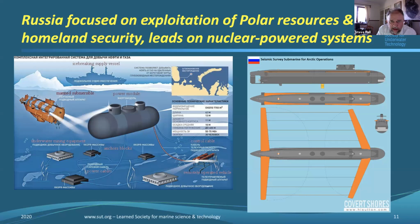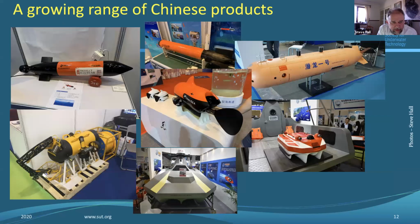So lots happening there. And of course, our friends over in China, as is well known, have got very, very good at learning from the best of the Western systems, sometimes improving on them, sometimes not, but being able to duplicate them and sell them at a lower price. Some of these systems are becoming very, very sophisticated indeed.